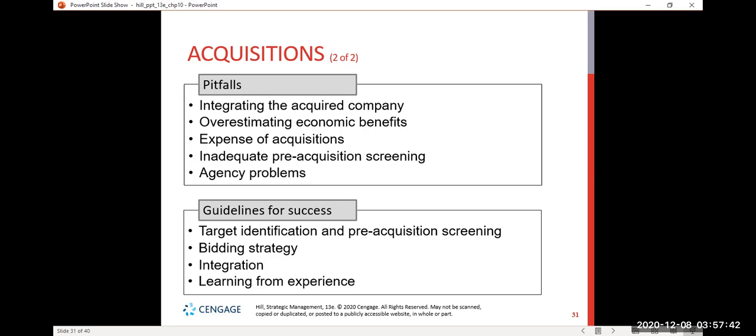So identification and screening. Pre-acquisition screening increases the company's knowledge about a potential takeover target and lessens the risk of purchasing a problem company, one with a weak business model. It also leads to a realistic assessment of the problems involved in executing a particular acquisition, so that the company can plan how to integrate the new business and blend organizational structures and cultures. An acquiring company should select a set of the top potential acquisition targets and evaluate each company using a set of criteria.